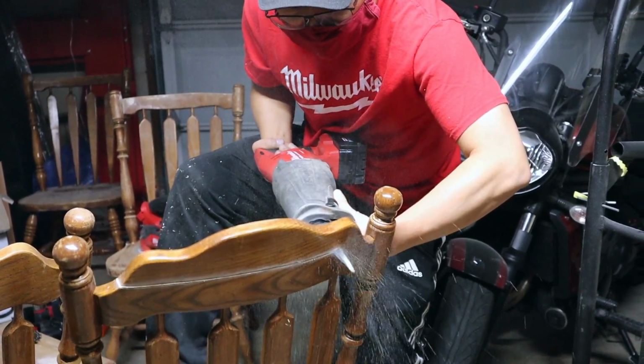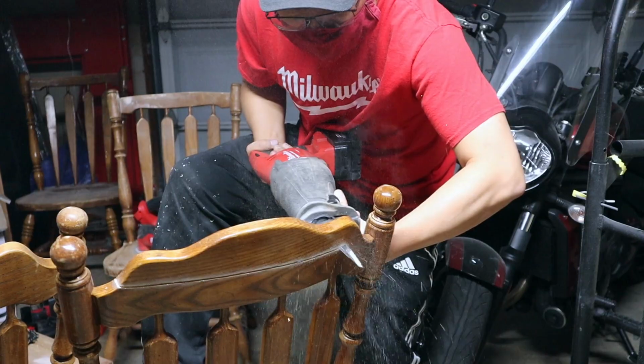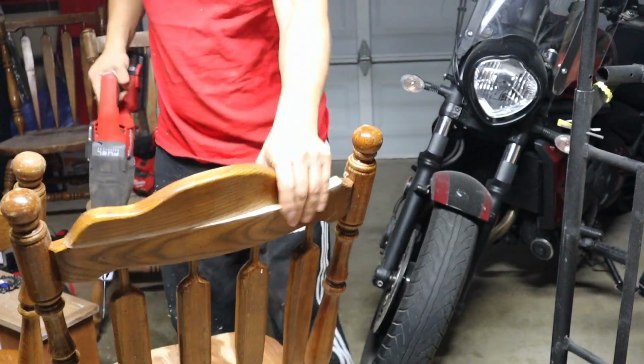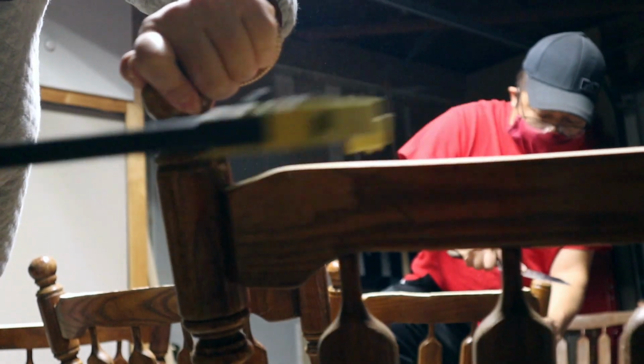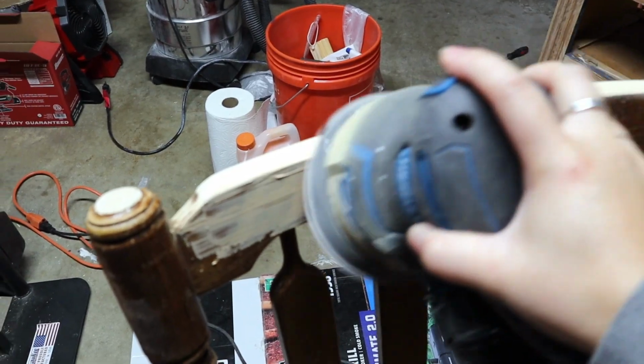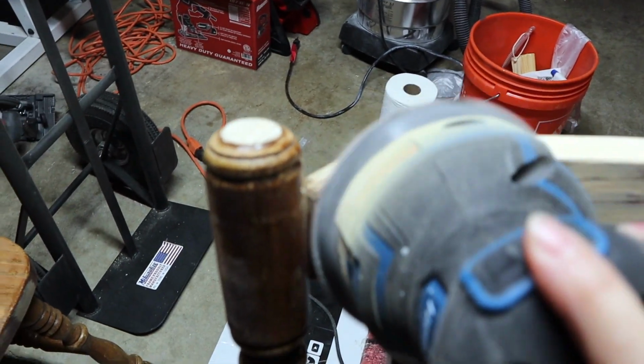He used a Sawzall to take the top curve off. And while he was doing that, I was using a handsaw to take off the knobs. I used wood putty in any of the parts that accidentally got scuffed and then sanded all of the edges.